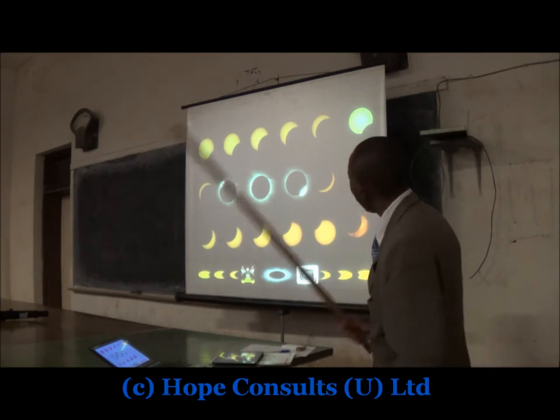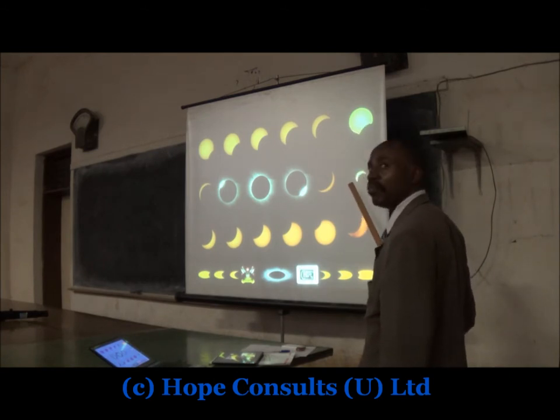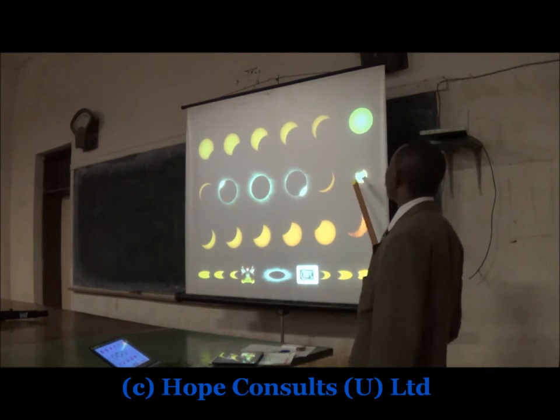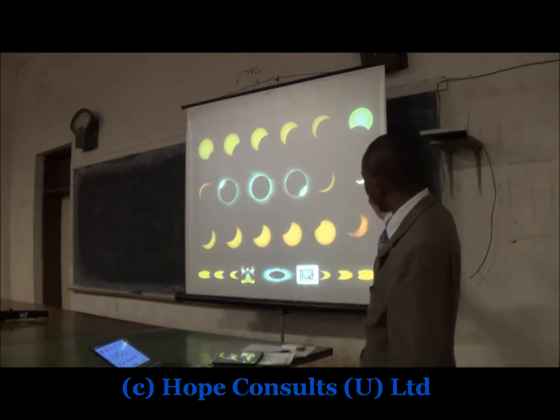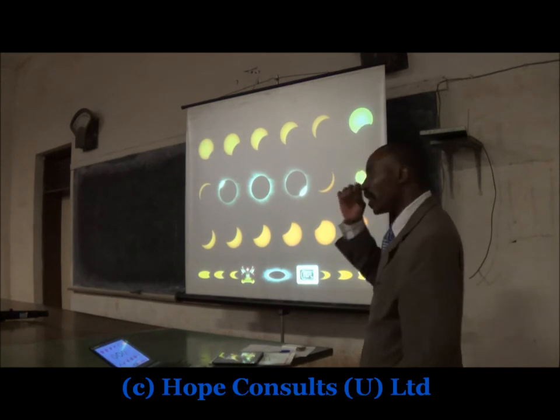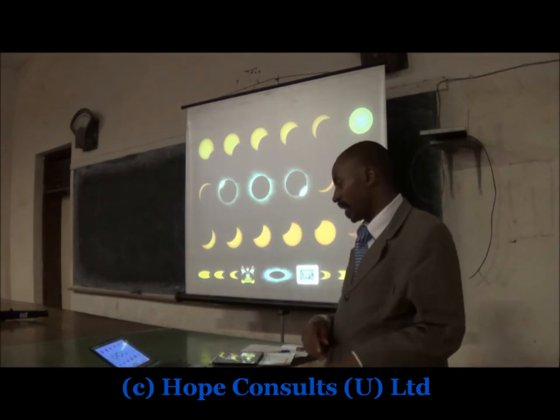And this is the phase of the total eclipse. So it will come and cover. You can see even when it is just a graphic or an image, you still have a problem. It is shining in our eyes, even when it is just an image, it is already irritating to our eyes. So imagine when it is up there in the sky.